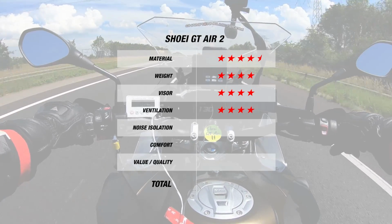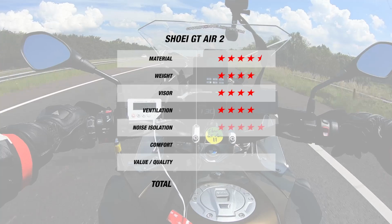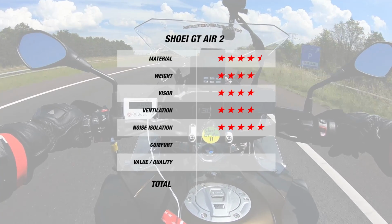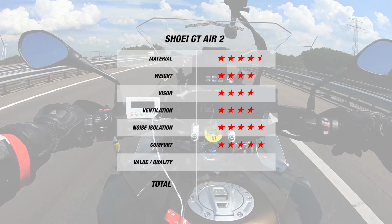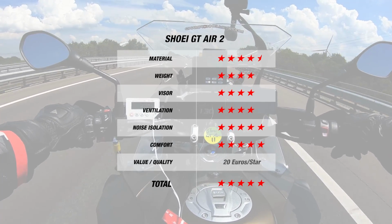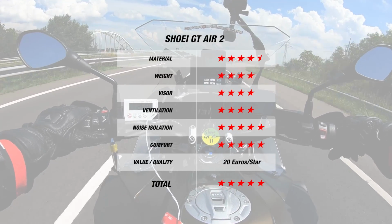For noise isolation, the Shoei did excellent, giving it a well-deserved 5 stars. And lastly, for comfort, the GTR2 did well, getting another 5 stars. This brings the GTR2 to a total of 4 stars at €20 per star, which is a fairly good result.